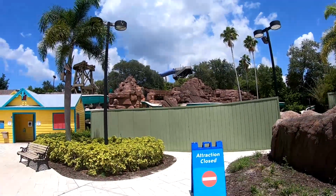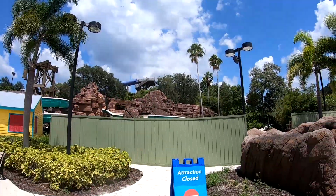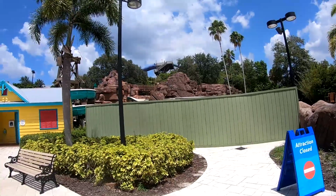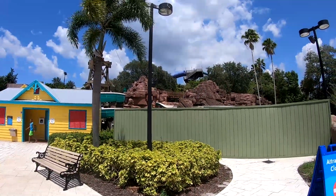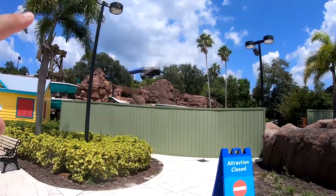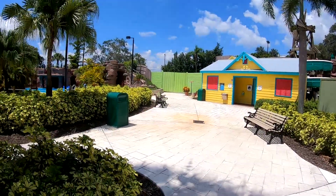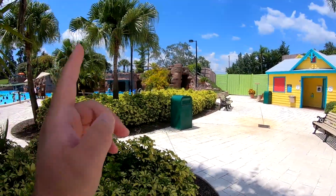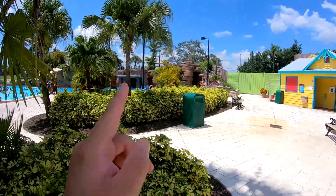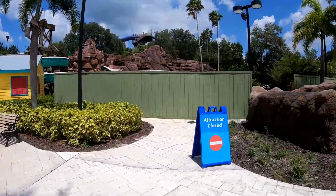So these are, I believe, Runaway Rapids, like all these slides right here. They connect into this little pool right here, but it's actually shut down. I don't know if they're refurbishing them or they're just taking them out and putting something else there, but those are closed. And Wahoo Run in the back's closed as well too. So this whole section of the park is closed. And then right there, the cliff. I see it went off the GoPro. The cliff right there, and then those slides are gone. So yeah.